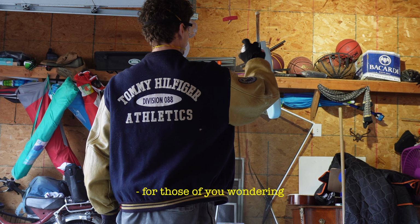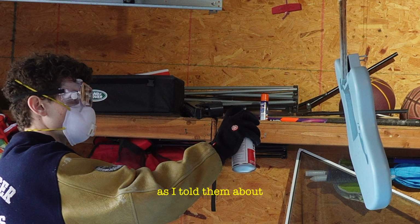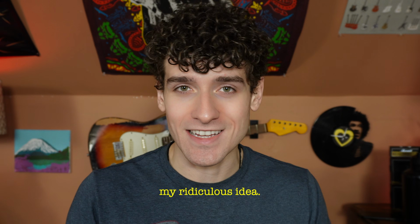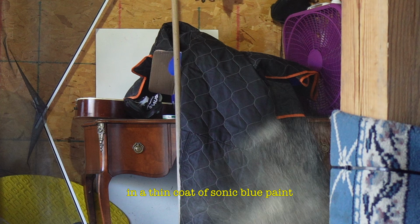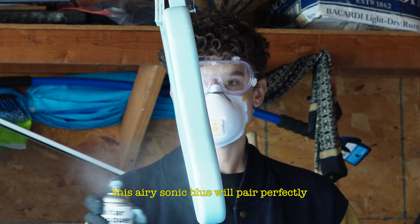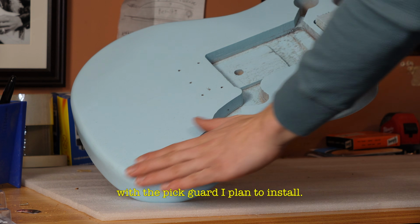For those of you wondering, this guitar came from StewMac's website. They sent me this kit for free as I told them about my ridiculous idea. Once my entire garage was covered in a thin coat of Sonic Blue paint, I had no regrets. This airy Sonic Blue will pair perfectly with the pickguard I plan to install.